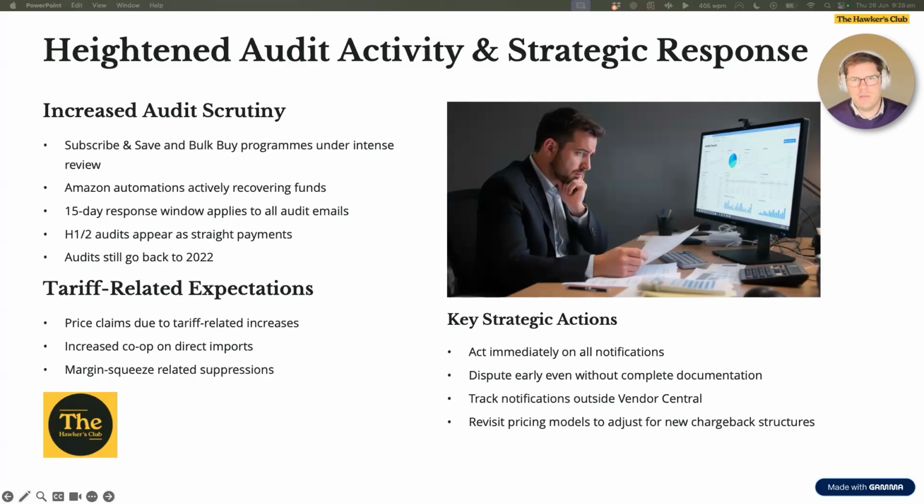Now, as we look a bit into the short-term to mid-term future, what is it that we're expecting? I want to make it clear, this is nothing that Amazon said. This is simply in our experience, in our view, our expectation, especially in the US due to the tariff conversations that are going on worldwide.